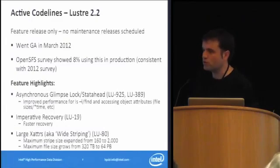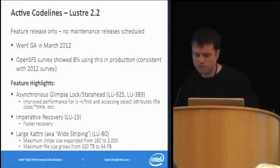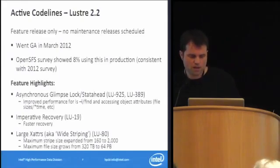So just to talk about 2.2 as well. This was our first feature release we did post-Oracle, and it came out shortly before LUG last year. It's fairly modestly used. We do have several customers in production on 2.2, but it hasn't been adopted that widely, most people favoring to stick on 2.1 or 1.8. There are a number of features in here, but probably the standout feature was imperative recovery, improving the recovery times at larger scales in particular.